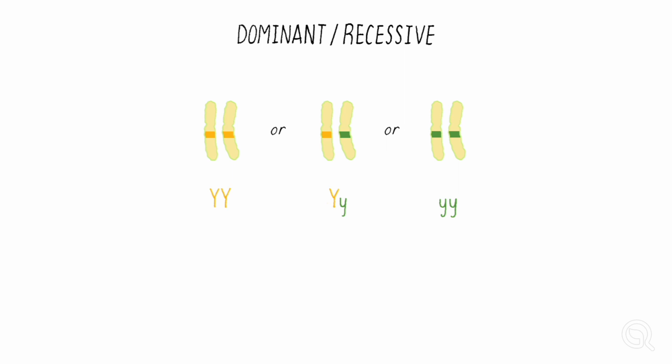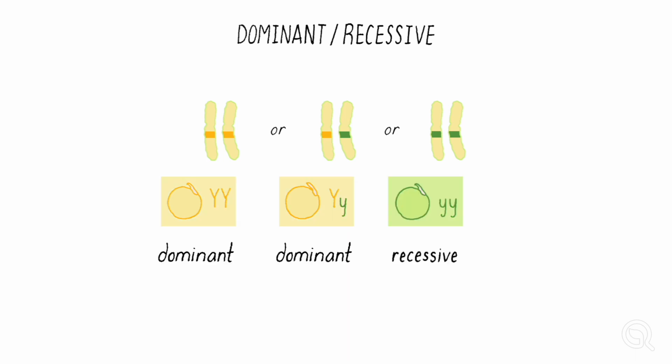If the pea received 2 of the yellow alleles, the pea was yellow. If the pea received 1 allele that was yellow and 1 allele that was green, the pea was still yellow, meaning that yellow is dominant and green is recessive. The pea was only green if it received 2 copies of the green allele, 1 from each parent.